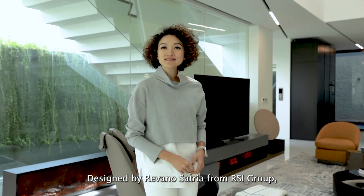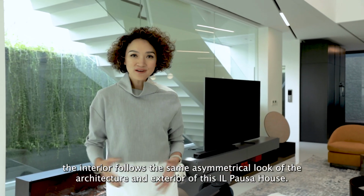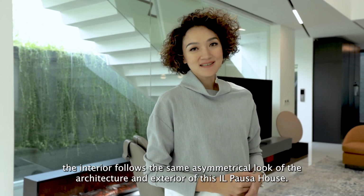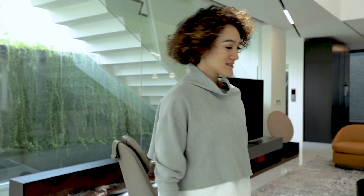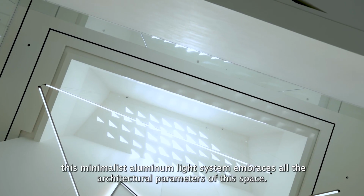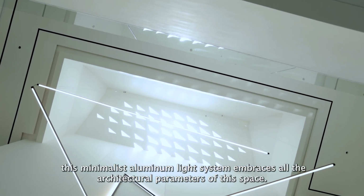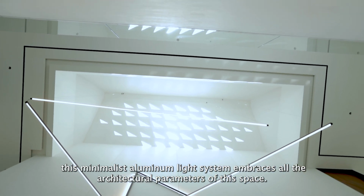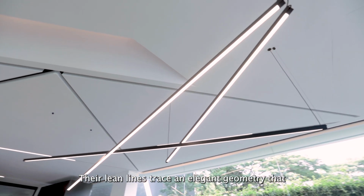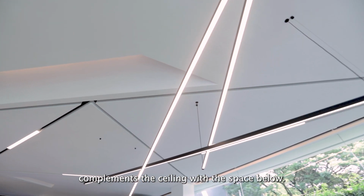Designed by Ravana Satria from RSI Group, the interior follows the same asymmetrical look of the architecture and the exterior of this Il Pausa House. As you can see from the ceiling lights from Vivia, this minimalist aluminium light system embraces all the architecture parameters of this space. Their lean lines trace an elegant geometry that complements the ceiling with the space below.